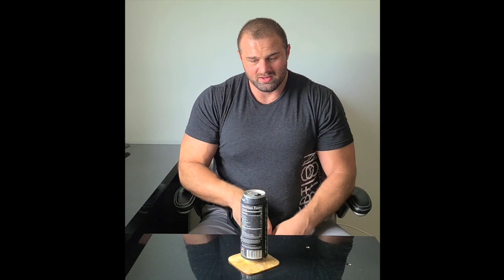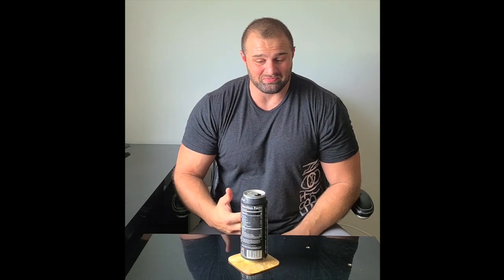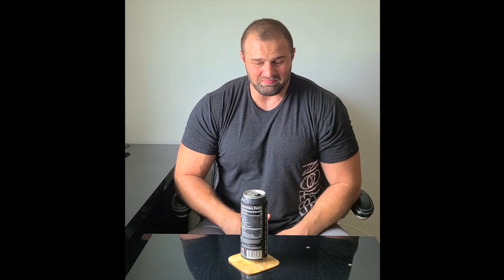Wow, that's actually really good. It tastes exactly like a popsicle. Actually, if it was a little bit colder, I wouldn't be able to tell the difference between that and a popsicle. So I would actually rate that, that's probably one of my favorite tasting energy drinks. I would say that's like a 9.1, 9.2. A 9.2, I will give that on taste.